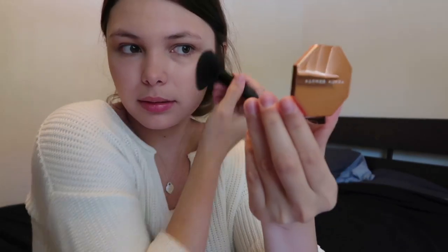And I'm using it as a bronzer, not a contour. Wow, that's really pretty. That shade is just so nice on my skin. It looks so natural, like such a natural tan. I put bronzer everywhere. Like literally everywhere. Yeah, I really like this. It blends out super easy too. I don't know how well this is showing up on camera, but in real life, it is gorgeous.